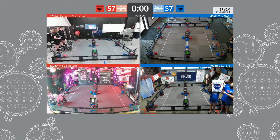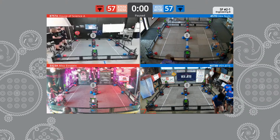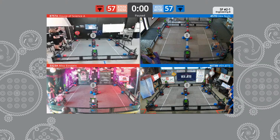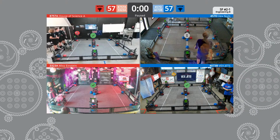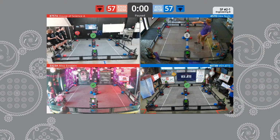Okay, we have gotten the checks from tech support that says 8457D should be good to go for this match now. So we are sending a final ready check your way. If you all could please give us that green thumbs up as soon as your teams are ready to go. All right, we have a thumbs down from Vex Nuts, so we're going to wait until we get that green check mark.